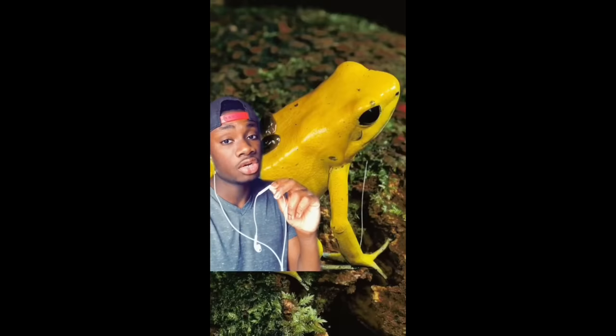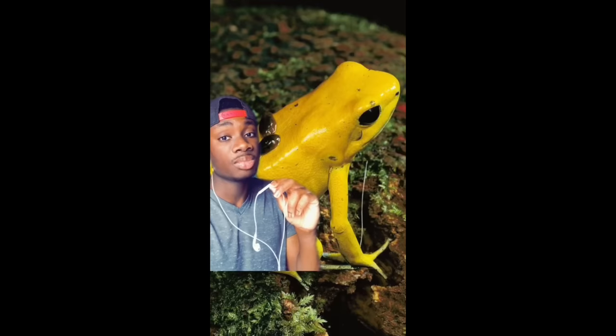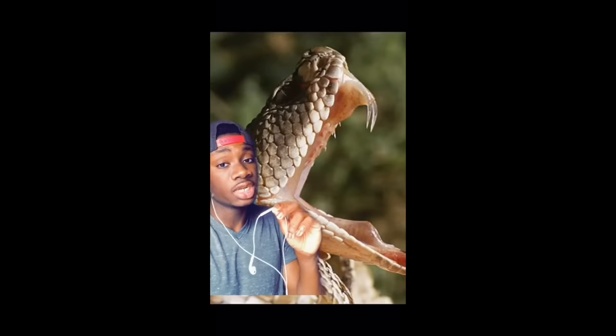This frog is considered the most poisonous thing on the planet because its toxins block nerve impulses, causing the muscles responsible for your breathing to stop, making you do the mannequin challenge permanently. Venom involves a bite or a sting that puts you on a stretcher.